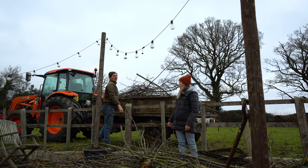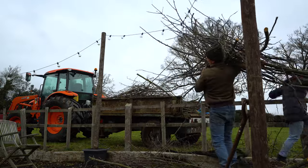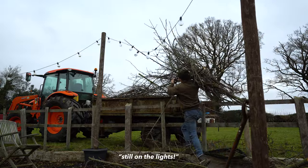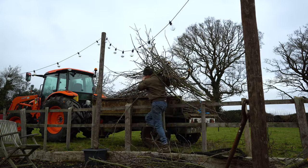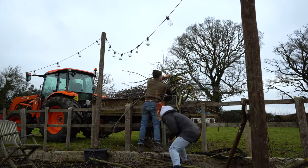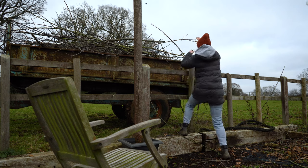There's another load of these over there. Oh my gosh. I'm gonna climb the fence and chuck it over. Oh, the lights, the fairy lights. Am I through? Go back to doing one stick at a time like you.